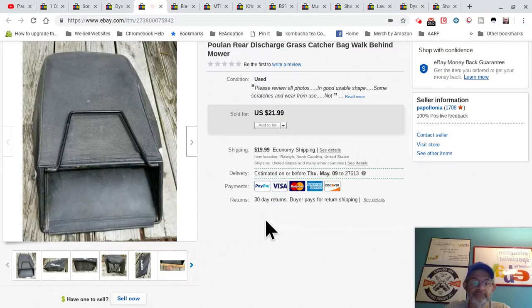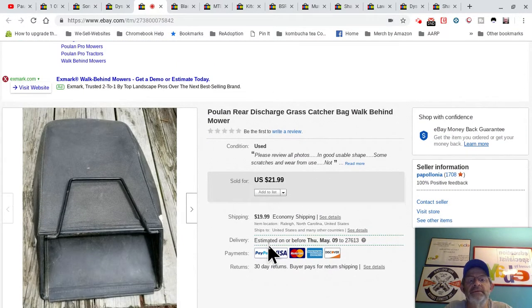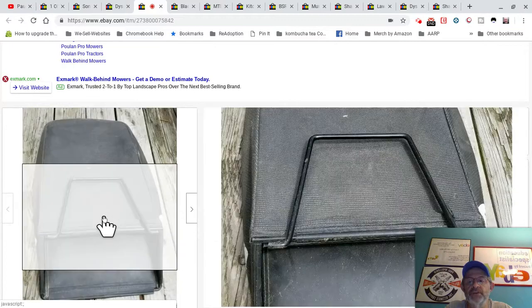Lawnmower bag. I've been bad with these things. I've had these in my garage for a couple of years, to be honest with you. I don't know why I didn't list any of them last year, but I've been listing them this year and selling them pretty good. Was this the one that had damage on it? I'm sorry, I cannot remember. Let's see. No, it does not. This one is in really good shape.